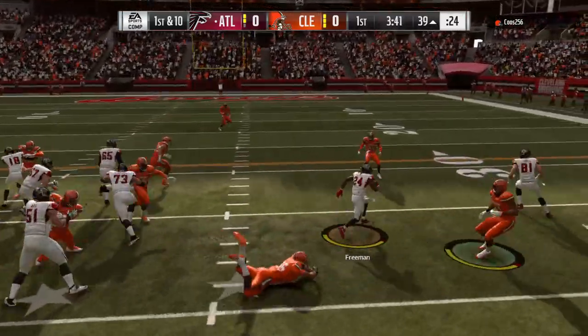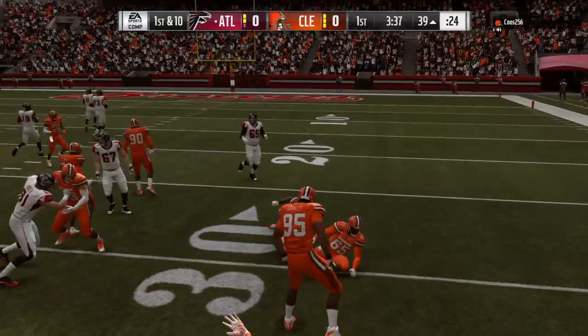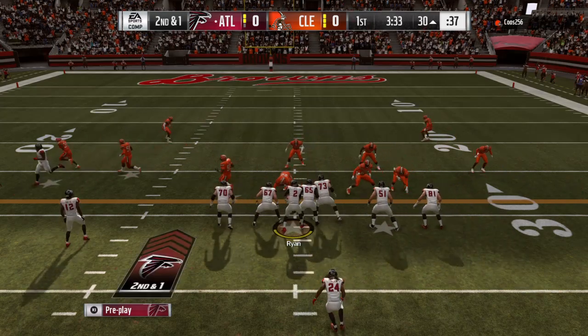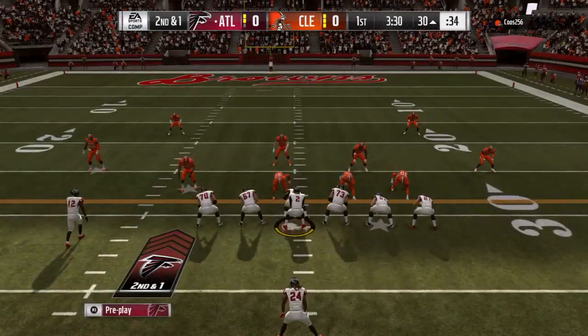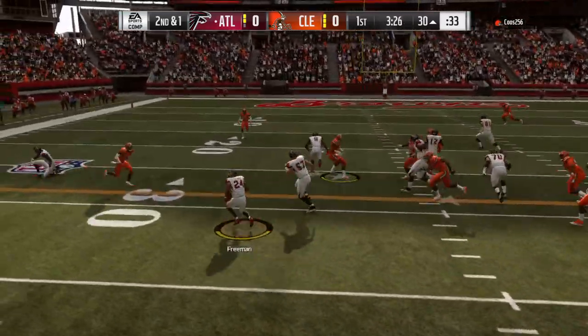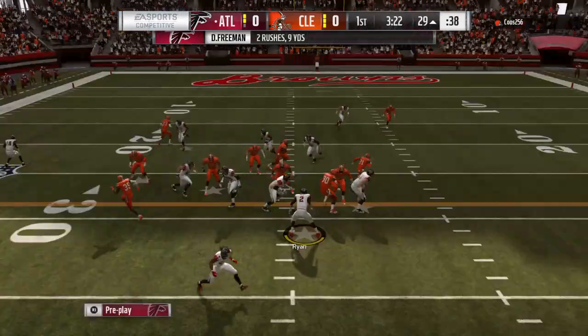They'll run for the first time with Devonta Freeman. And he'll take it down to the 30-yard line. Give him 9 on the carry that time, and they're set up with a 2nd and 1. A nice run here early on. It doesn't take a great play caller to realize you want to establish a guy of his caliber who runs like this early because it'll pay dividends as the game progresses.